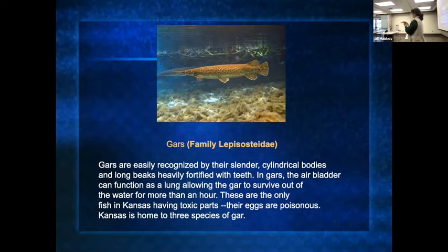Gar are a fish with a lot of teeth. When you're trying to figure out which kind of gar we have, spotted gar, longnose gar, shortnose gar, well, how long is the snout versus the distance between the eye and the fin, and there's lots of things to look at. But gar are a pretty cool fish. And another thing, gar have the only toxic part of any fish in Kansas. Gar eggs are poisonous, okay? That's the only fish in Kansas that has any toxic parts.